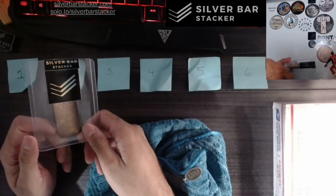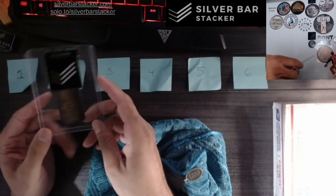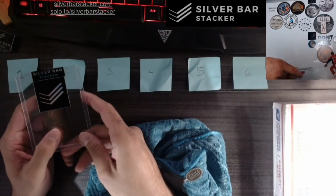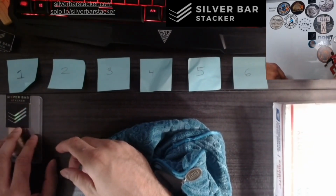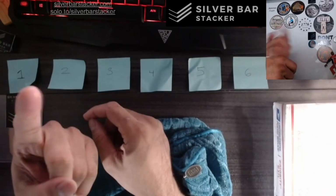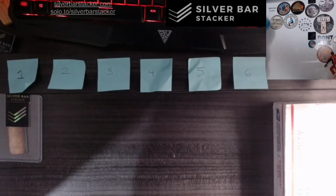And this is actually one of my favorite bars when it comes to the more moderately priced bars, because that EMC logo on there is very, very unique, right? You don't see that very often. So congratulations to number one. You know who you are. So number one gets the EMC logo toner. Very, very nice. Hope you enjoy that variety of it in your bar.